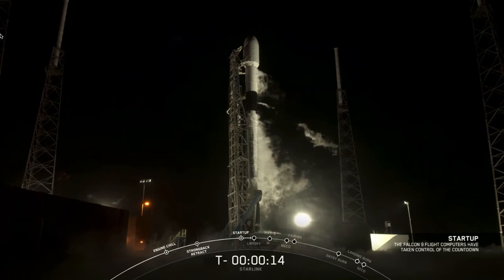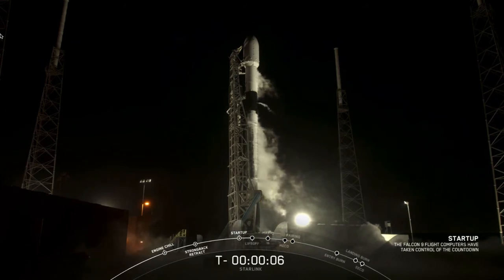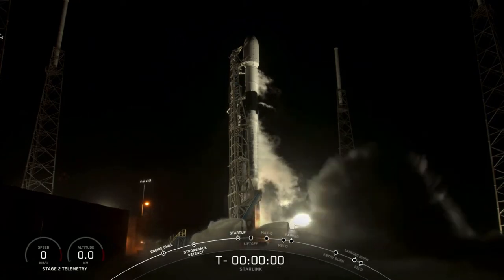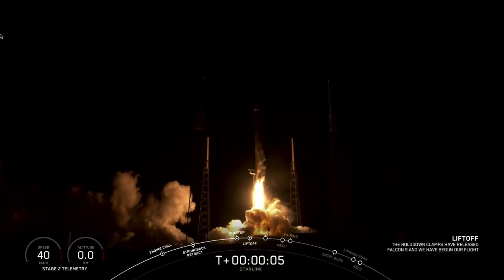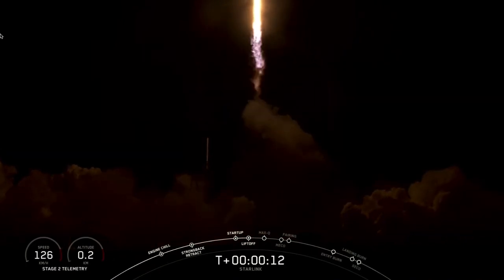T-minus 15 seconds. 10, 9, 8, 7, 6, 5, 4, 3, 2, 1, 0. Ignition. Liftoff! Falcon-9 pushing down range.